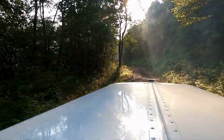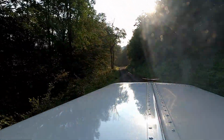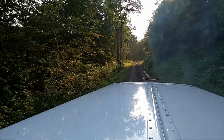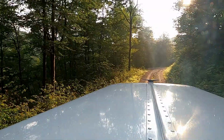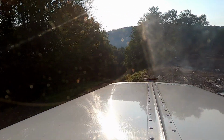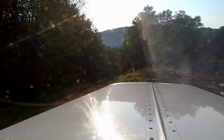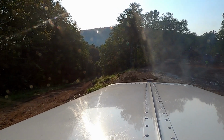See, I'm in, let's see, 1, 2, 3, I'm in 4 low right now. Cruising along empty. When you're loaded, I usually go a little bit slower than I'm going now. Hopefully we're right here. Ah, yes, we're right here. Thank God. See that hill right there to my left? That's where the shit starts. That's where it gets hairy, down there. We're right here. Thank the Lord.